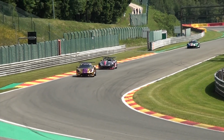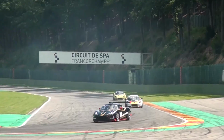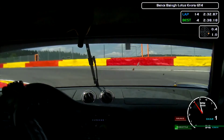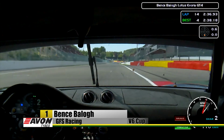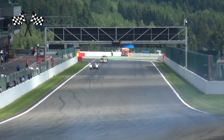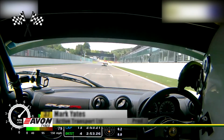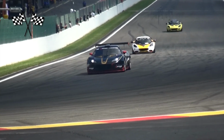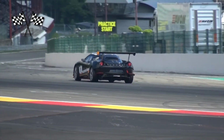Robin Nilsson is in seventh, and I think that's done, but it's whether Laroche can get another place up and just finished one place further up the order as Ben Spaller comes out of the last corner. It is going to be Sven Pettersson who takes the win, so Ben Spaller wins overall. Pettersson right behind him doesn't get that extra lap, but Sven Pettersson wins the production class from Mark Yates, who I think maybe looks a little bit disappointed about that, but it was a fine race between those two.